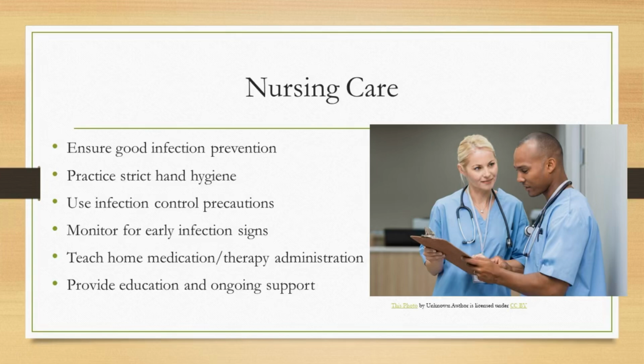You want to monitor for early signs of infection, so looking for things like fever, okay? That's one of the earliest signs you can see. They may have flu-like symptoms if they are really getting worn down. We want to teach home medication therapy administration and provide education and ongoing support. More than anything, it's really important that you are recognizing this and not blowing the patient off. A lot of people who have any type of immune issues or allergies, people are just blowing them off. We cannot do that, especially here in the state of Missouri.